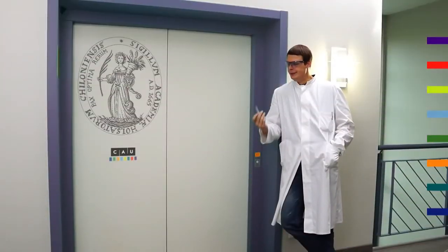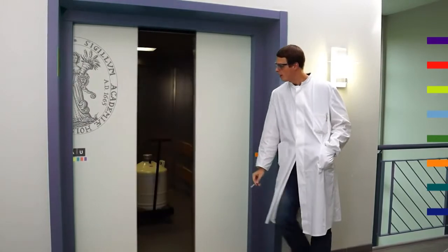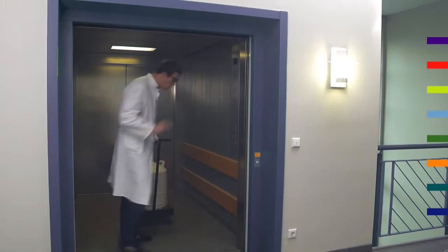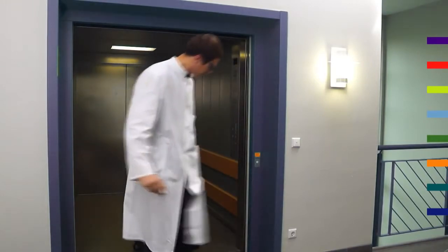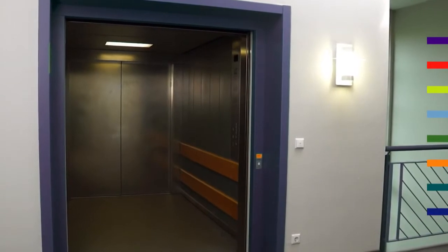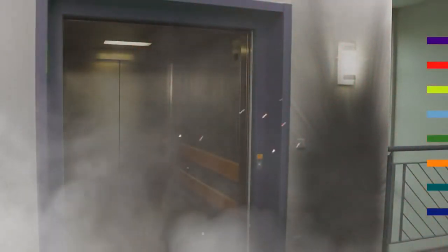A danger exists in that oxygen from the air condenses in gases at ultra-low temperatures. Oxygen is a strong oxidant. Therefore, there must be no flammable compounds in this container, and the workspace must be free of sources of ignition.